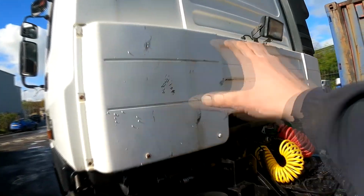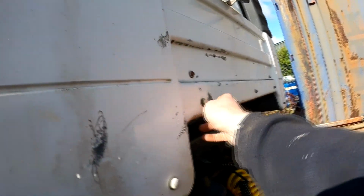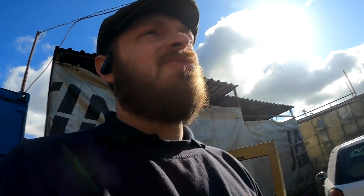Obviously I'm not going to get everything done. I would have really liked to have this back panel off and repair and paint all the marks in it, but that's not happening in the time frame I've got. So it's just going to get polished. I might touch it up. But it's all I can really do, to be honest.